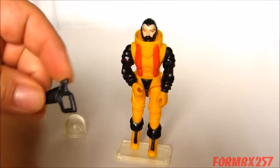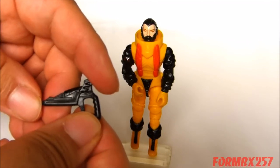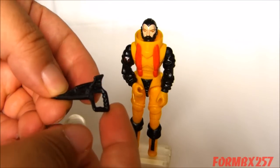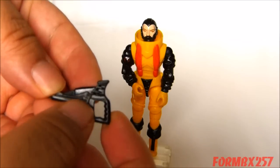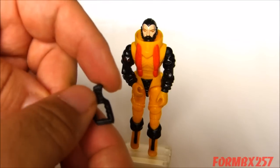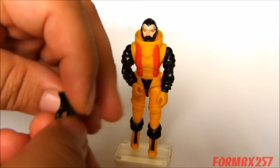The same goes for the pistol. Most of the time when you see reproduction pistols, especially things that are really, really small, sometimes the detail is a bit mushy on the reproduction, whereas the detail on an original like this is going to be very sharp and crisp.